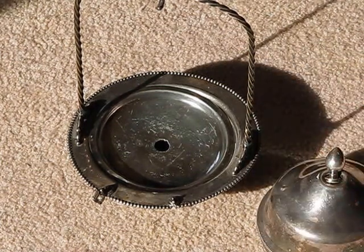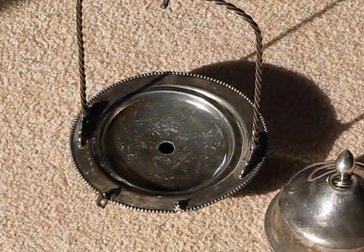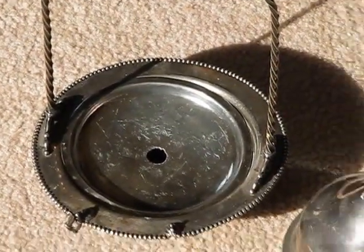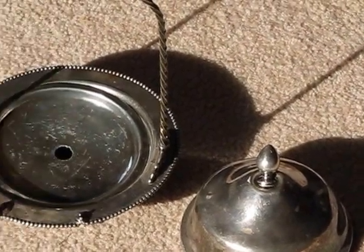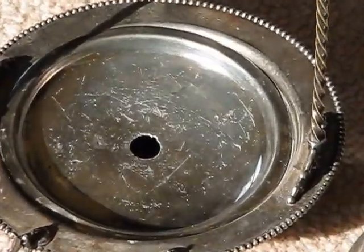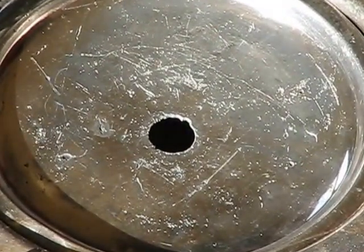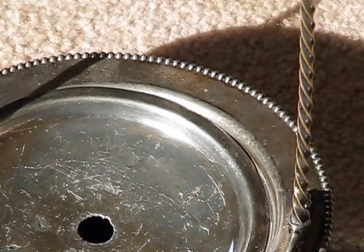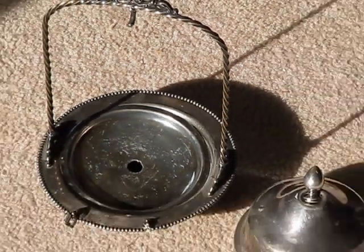Let me go ahead and get a closer shot. Stand by. So yeah, it looks like an ashtray, and there's the lid. I think that center hole is for the ashes to go down to the bottom. And there's a nice twisted handle on that.